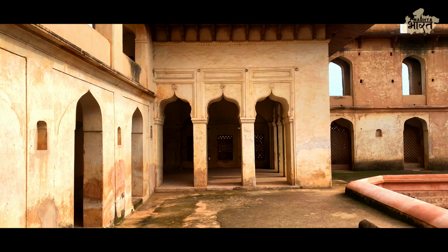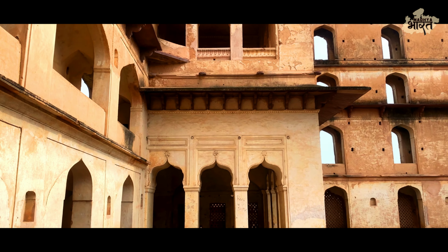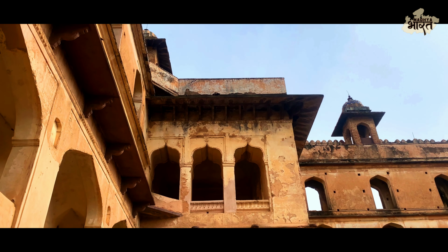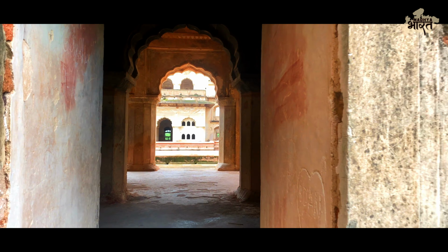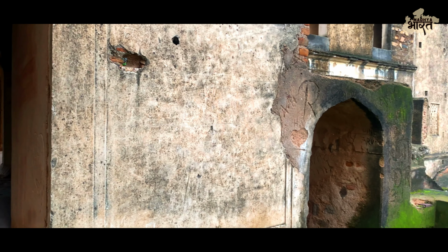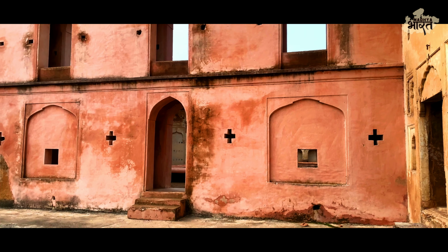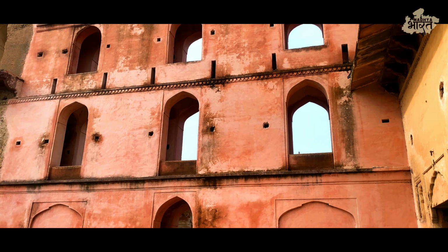According to a local folktale, Lord Rama asked Rani Ganesh Kuwari to build a temple for him in her dream, and thus began construction of the Chaturbhuj temple. Rani Ganesh Kuwari went to Ayodhya to get an idol of Rama for the temple. She placed it in her palace because the Chaturbhuj temple was still under construction.